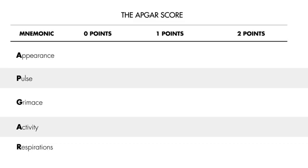You will take a look at the newborn's appearance. If they are blue or pale, you give them 0 points. Blue extremities but a pink body, you'll give them 1 point. And you will award 2 points if the body and extremities of the newborn are pink without any cyanosis.